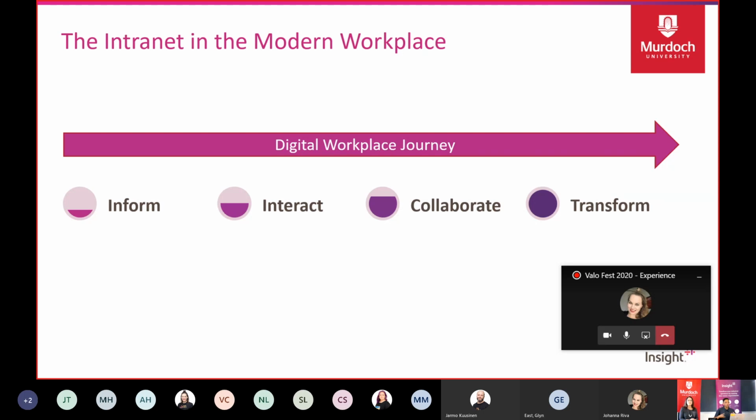So the intranet in a modern workplace is really the core and the start of a digital workplace journey. It's the one place where you can centralize all your communications and start to inform people, where staff can then begin to interact and start to bring their day-to-day work into a digital workplace, and start to branch out from there, where they can then start to collaborate, sharing documents and working with documents. It all needs to start and generate from, we believe, the intranet, which is the core part of a digital workplace.